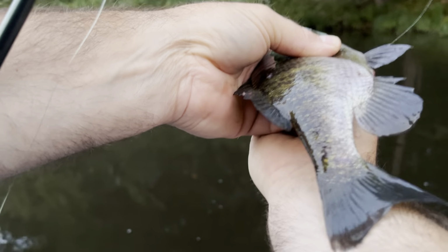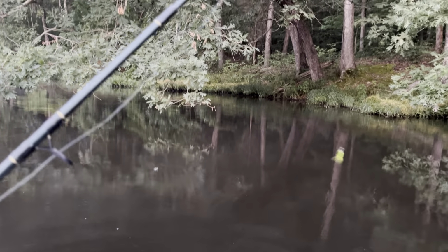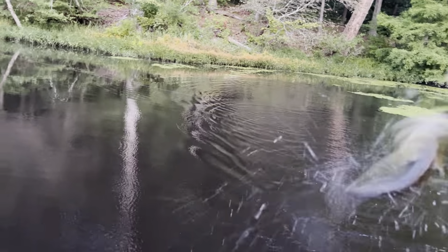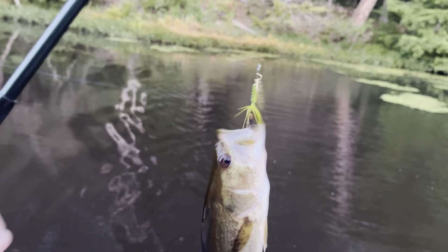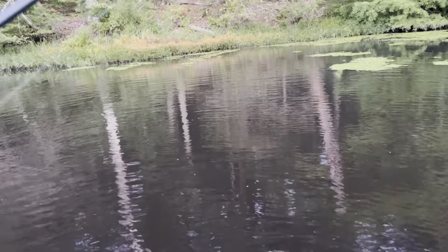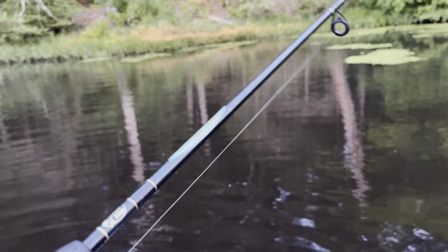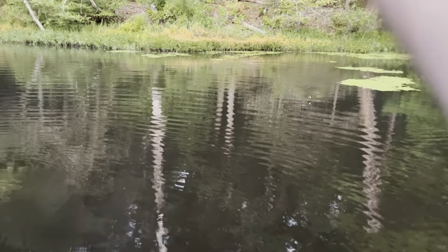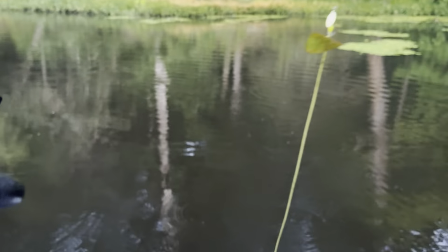That's a nice one there. I mean, look at this big one. Another one. Little bass. Rooster tails are working pretty good this morning. Nice pretty little bass there. This has always been a good rooster tail lake. I always caught them up here. Get one up in there. Yeah, I've always caught bass up here on rooster tails.